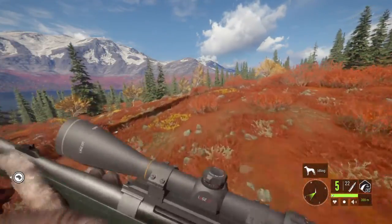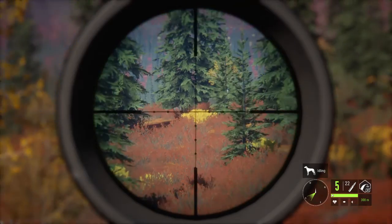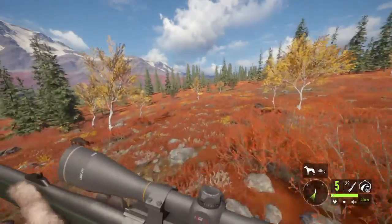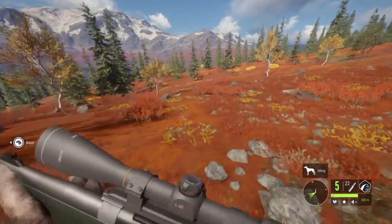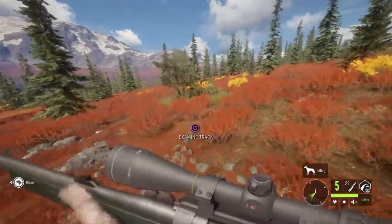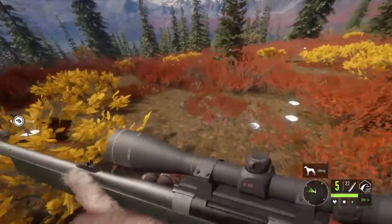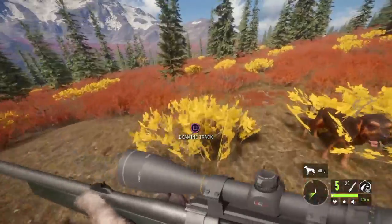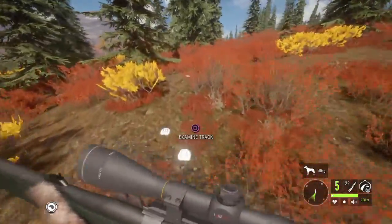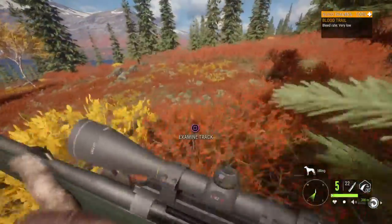I want to shoot it in the butt just here somewhere. There's another one over there in the trees. See any of the others? Yeah, they certainly move a distance, these guys. Might have a blood trail, why not? Nope, I haven't seen blood yet. I shot him in the butt. There it is. Got a mark on him.